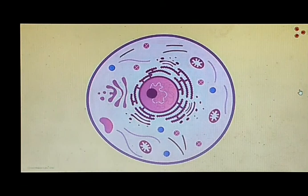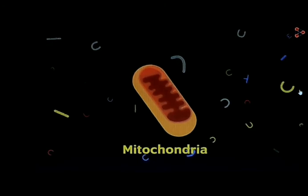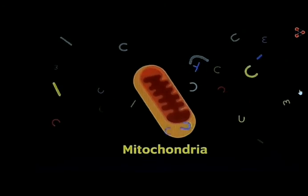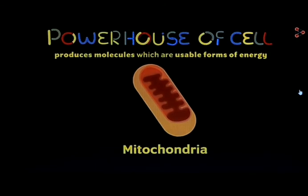Likewise, in our cells, for the organelles to work, there has to be a continuous supply of energy. Which is the organelle that takes responsibility for supplying this energy? Well, it's mitochondria, the double membrane bound organelle called the powerhouse of the cell, because it produces molecules which are a usable form of energy for the cell.